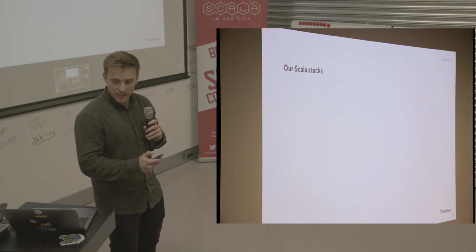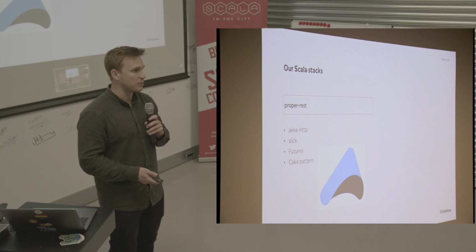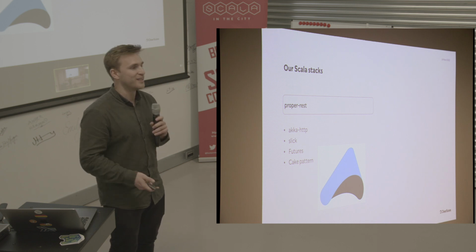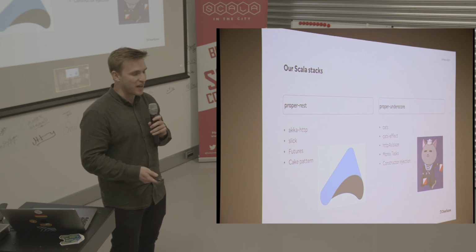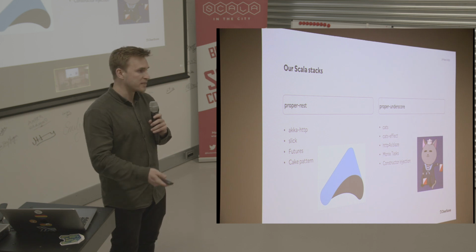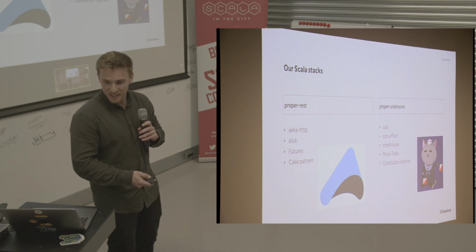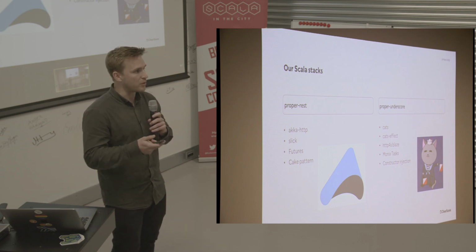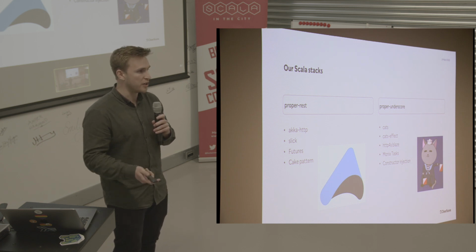So, our Scala stacks. Proper REST uses Akka HTTP, Slick to interact with databases, and futures, the cake pattern, if anyone's familiar with that, loads of fun. Then proper underscore uses cats effects, the http4s Blaze server, the Monix task, and thankfully constructor injection instead of the cake pattern. One of the big things about this is that we really allow our developers to make the right choice for them. So we have a lot of freedom in how we implement things.